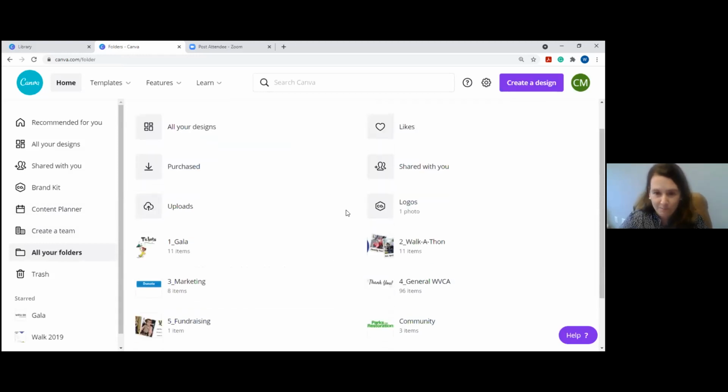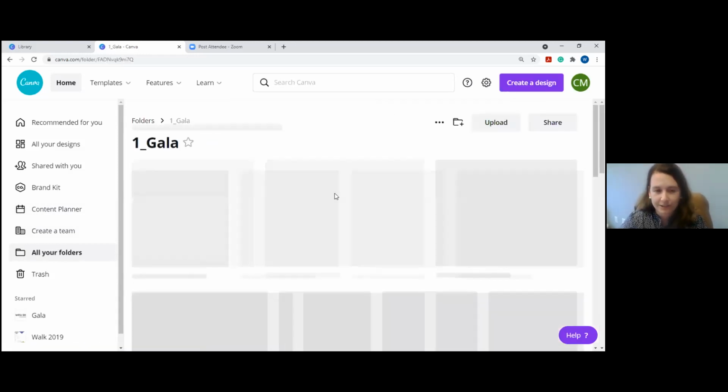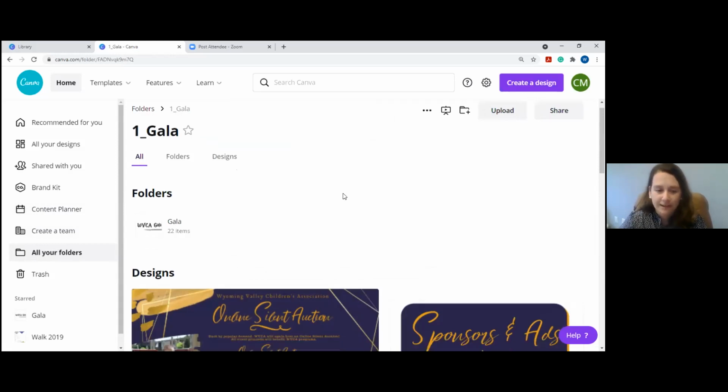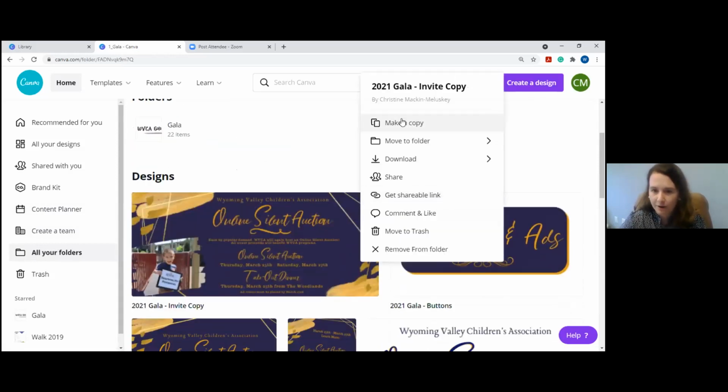And then another very helpful thing is you can actually take all of your designs and organize them into folders. If you're like me and you have hundreds of designs, I'm sure Amber does as well, things can get a little hard to keep track of. So you can actually tag all of your designs. You can give them a name, which you can edit, and then you can move them to a folder. I have a folder for my gala, a folder for general marketing. Very helpful to be able to organize all of your files.